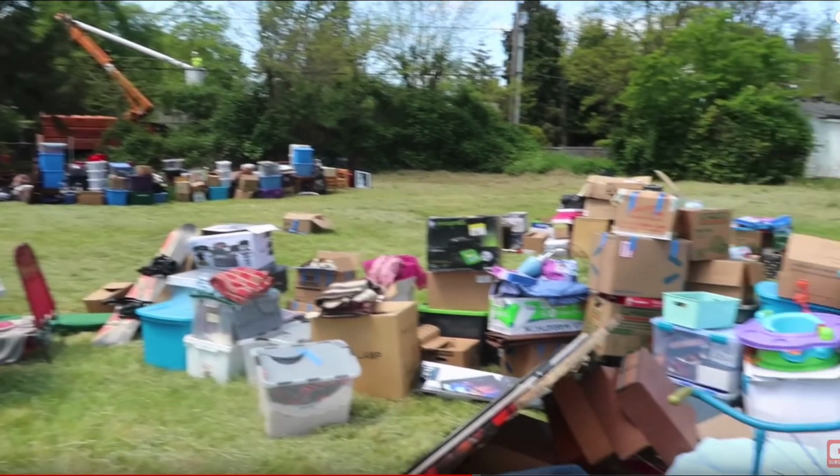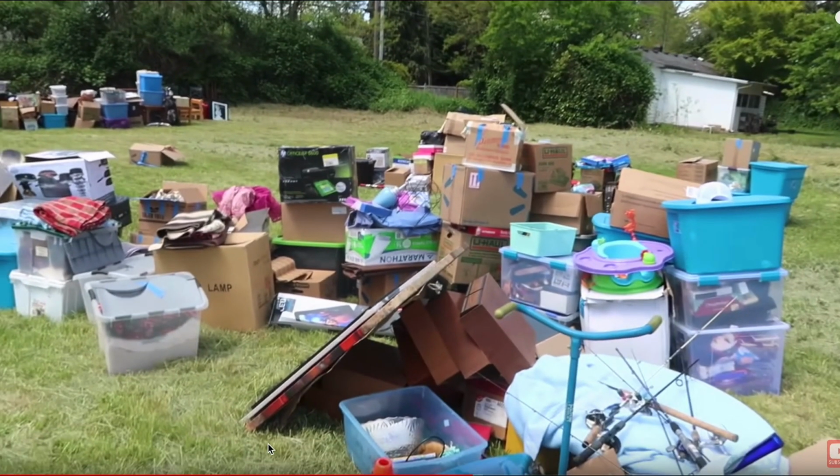Look at all that. So you can see, you can create your own flea market. Just get a bare piece of land, guys. You can do it. You don't have to rely on other flea markets if you don't have any in your area. That's no reason during the summertime and during the nicer weather you can't create your own.